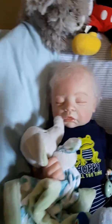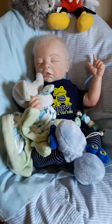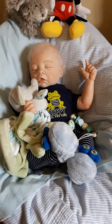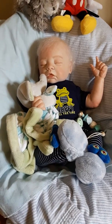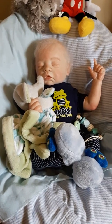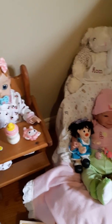He has beautiful white blonde hair. I just love it. It's so, so soft. And he was painted by Nietzsche Nursery. I have their information, I think, as I showed it on his video when I first got him and in the doll show video, because I show their booth. And then we have Lovabella. Everybody knows who Lovabella is.